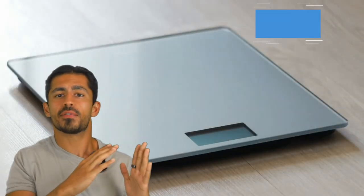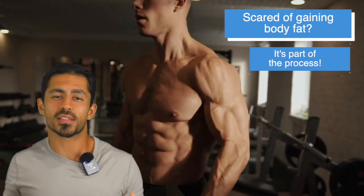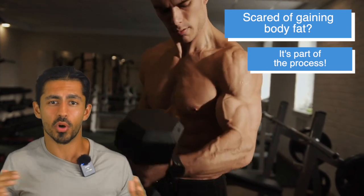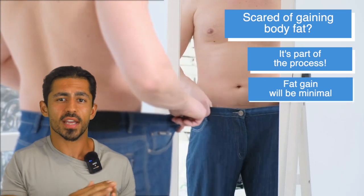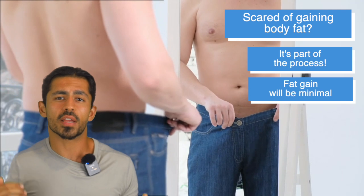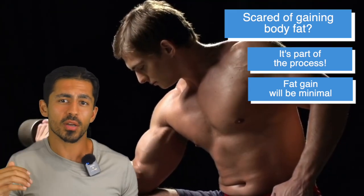The thought of putting on even a low body fat sounds scary, but remember two things. Number one, it's part of the process. You need to accept it and embrace it. There's no way to gain 100% muscle during a bulk and expect zero fat gains. Number two, the idea you have in your mind when you think of adding fat is growing man boobs, adding 5 inches to your midsection, a non-existent jawline, and looking flabby. Delete this image. If you do a lean bulk properly, the amount of fat you gain will be very minimal.